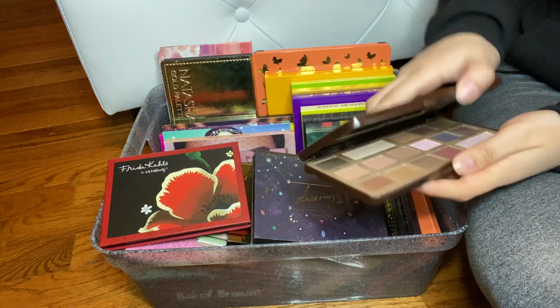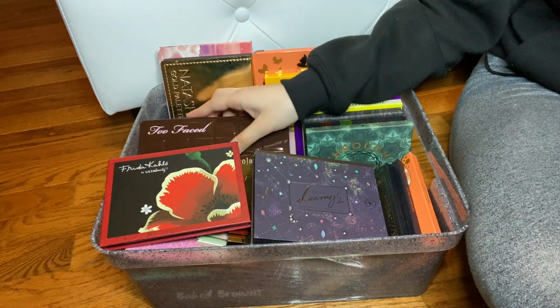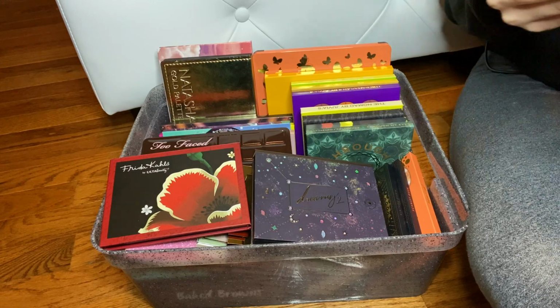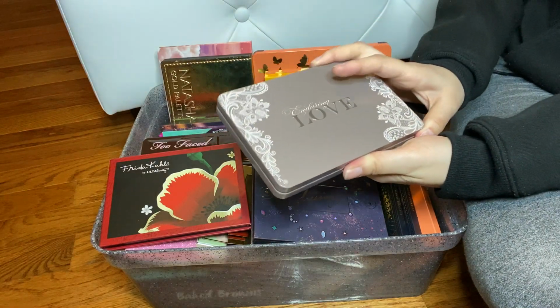So I was like, Mom, can you get me it? And she bought me it, so I'm really happy about that. I haven't used it yet, but I have used other Too Faced palettes and I do like them. I also did get this Sydney Grace palette, the Enduring Love.